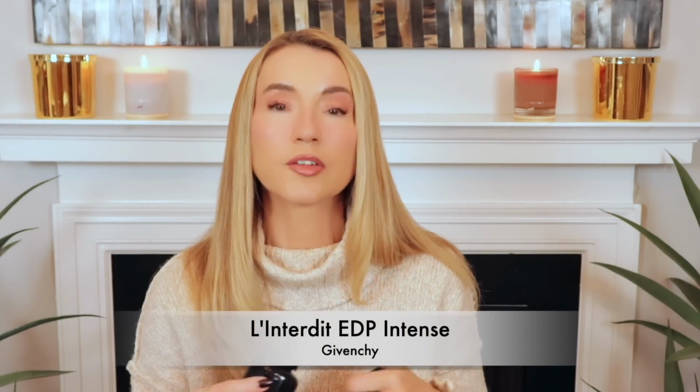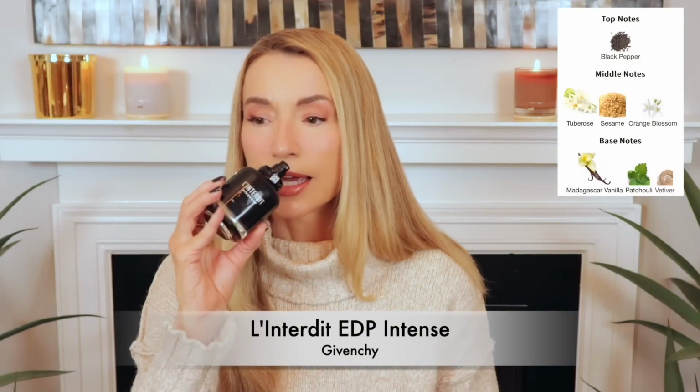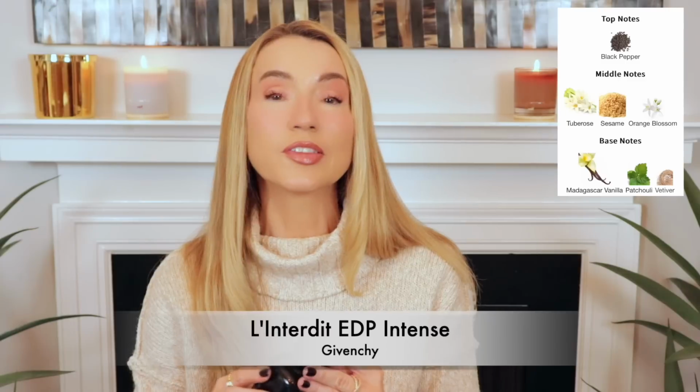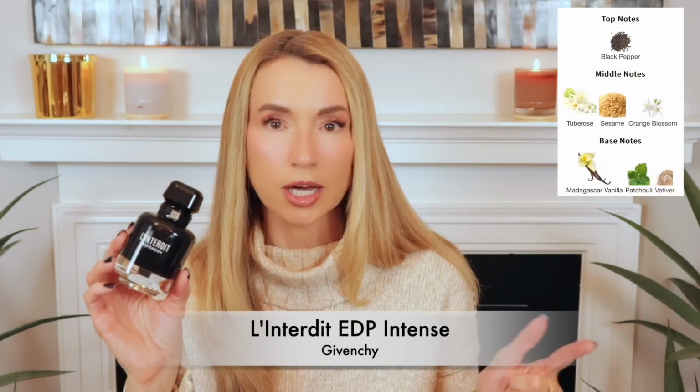This still has the white flowers that create the backbone for this L'Interdit line. And in my opinion, the tuberose is a little bit bubblegummy, but what makes this very, very different, it has a lot of pepper in the beginning. It has a lot of patchouli.